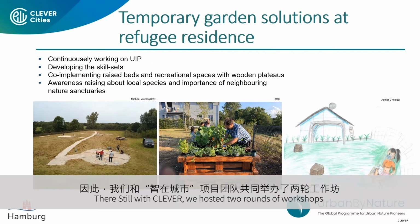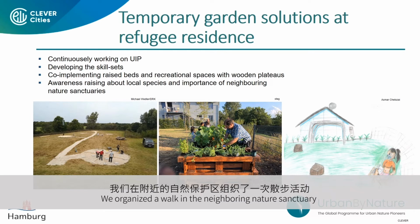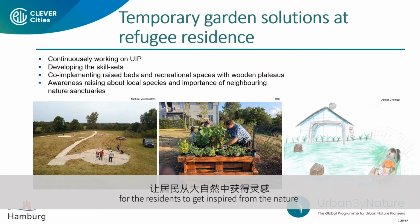Still with Clever, we hosted 2 rounds of workshops to explore the wishes of the local residents, co-ideating the NBS solutions. We organized a walk in the neighboring nature sanctuary for the residents to get inspired by nature and develop booklets with the sketches of the children.